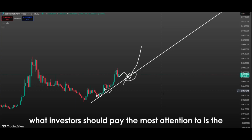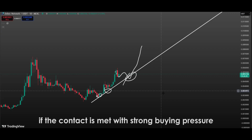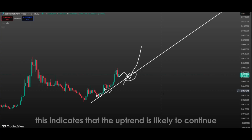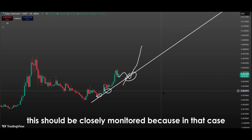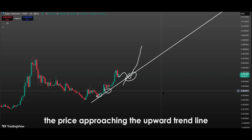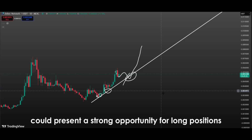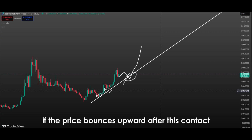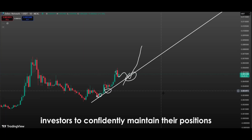At this point, what investors should pay the most attention to is the nature of the price's contact with the trend line. If the contact is met with strong buying pressure, this indicates that the uptrend is likely to continue. However, if the price touches the trend line and selling pressure increases while volume decreases, this should be closely monitored, because in that case, there may be a risk of dipping below the trend line. In the current scenario, the price approaching the upward trend line and making contact with it could present a strong opportunity for long positions. If the price bounces upward after this contact, it will provide a clear signal that the trend is continuing, allowing investors to confidently maintain their positions.